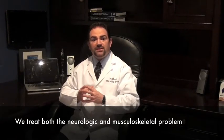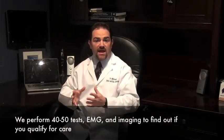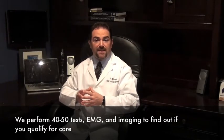The approach that we use addresses the actual cause of the problem. We're going to treat it neurologically, which is the nerve pain, and we're also going to treat it musculoskeletally, which is the origin of the nerves that many times creates this problem. The first thing that we do is evaluate you to find out if you're a good candidate. We'll do 40 to 50 different tests to find out if you're right for this procedure. We also do things like EMG, which is called electromyography. That tells us if the nerves are sick or if they're healthy. We'll also do MRI, and we'll use X-ray if we need to, to try to find out if there's maybe a spinal problem associated with this.